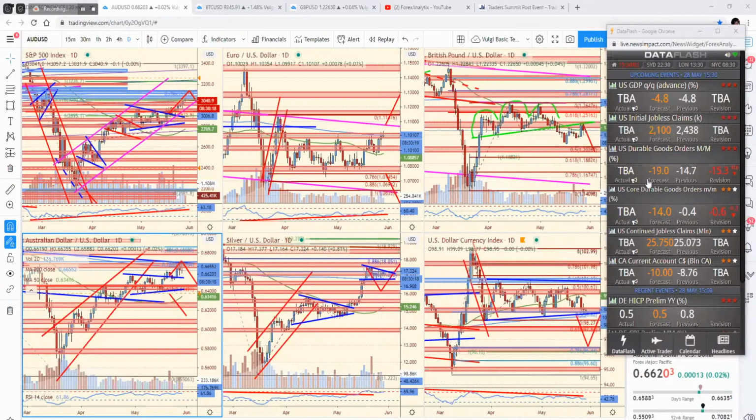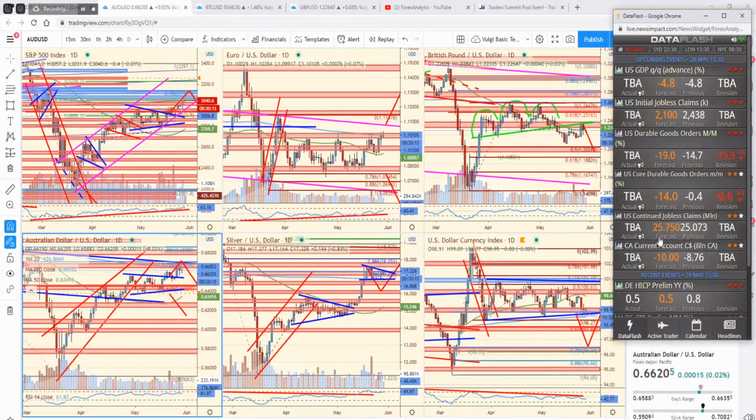Okay, so we get durable goods orders as well, but really the main thing is jobless claims and GDP.